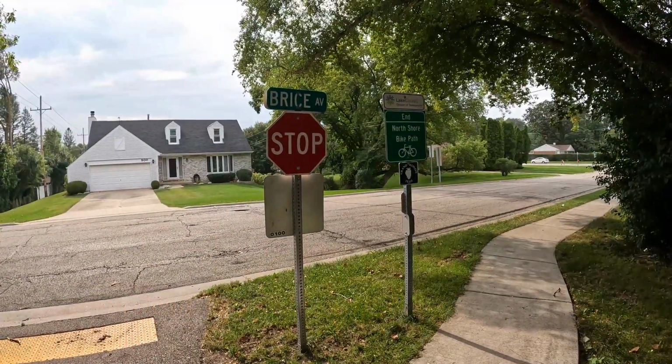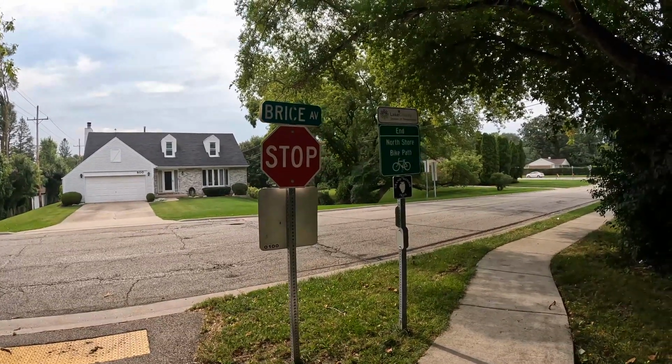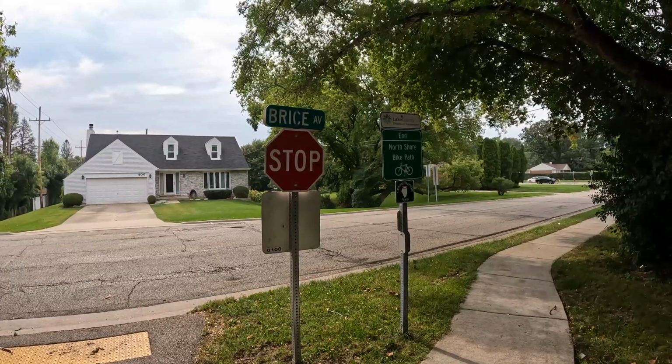Okay, so we've made it to the western end of the North Shore bike path at Bryce Avenue here. So we're gonna be on some sidewalks for a little bit until we reconnect with the Millennium Trail.